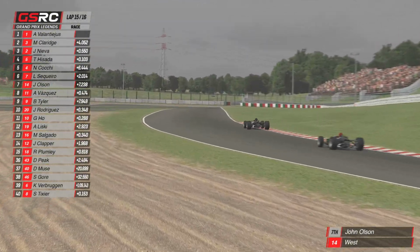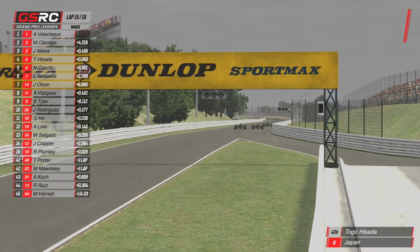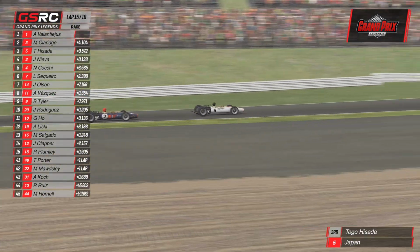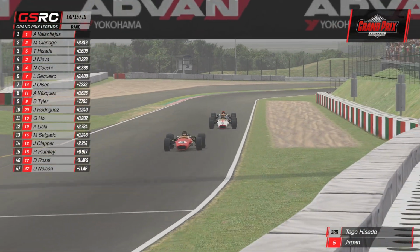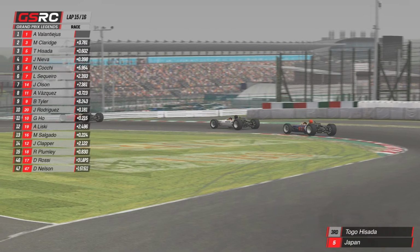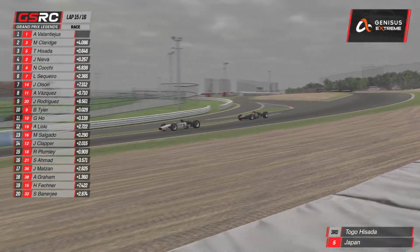And I think we need to jump back up to Togo Hisada, because he might be making a move here into 130R. He's next to Jorge Nieva. He's side by side. He outbrakes him, and there's the move up into 3rd. Brave stuff. Second time we've seen Togo Hisada try something like that. Coming down to the braking right up to the edge of the grass, car sliding through. He is chucking it through the corners as they get the white flag for 1 to go.